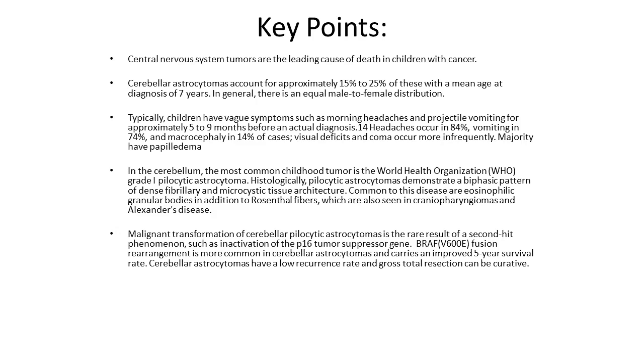made. Headaches occur in the vast majority, up to 84%, vomiting in 74%, and macrocephaly in 14% of cases in the young. Visual deficits and coma occur more infrequently. The majority have papilledema. In the cerebellum, the most common childhood tumor is the WHO grade 1 pilocytic astrocytoma.